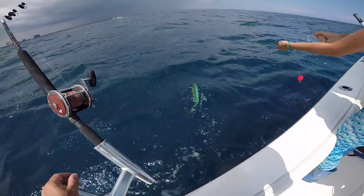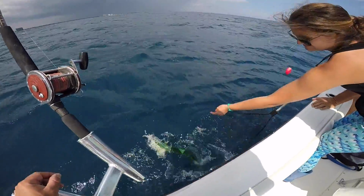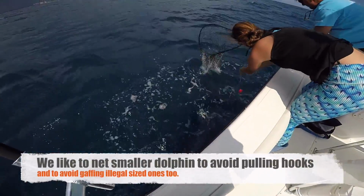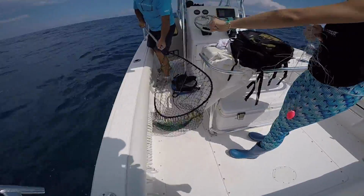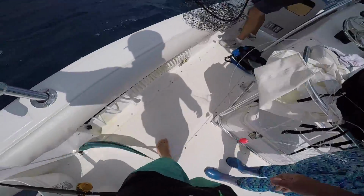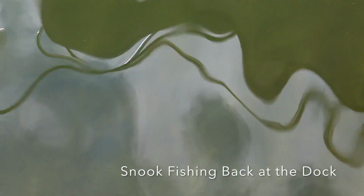He's hooked in the head. Jesus. Good thing we netted him. He's straight under the bow. Straight under the bow of the boat, Vic. He's gone under the boat, closer to the pilot.